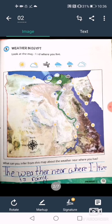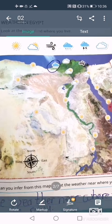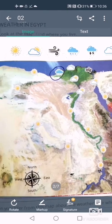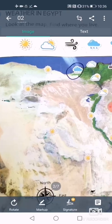And this map shows the weather in some cities of Egypt. This map also has a legend. Okay, can you see these symbols? These are the symbols of the weather map.